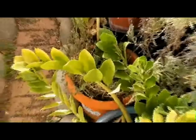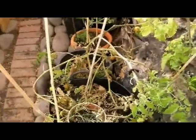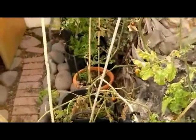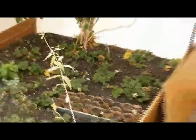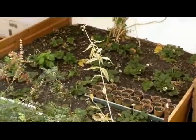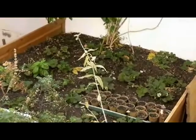behind that we have some thyme, some cherry tomatoes that were given me by one of my neighbours, and in the tubs behind we have carrots, which I've been successful with. To the left of that we have my strawberry patch, which is not doing that well because the winter sun doesn't seem to catch it properly.